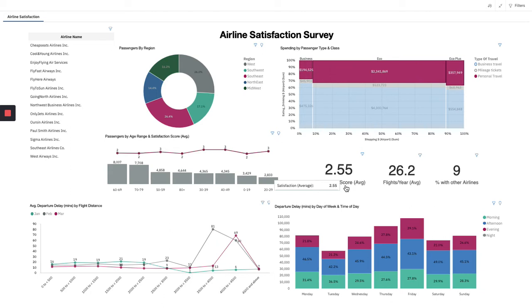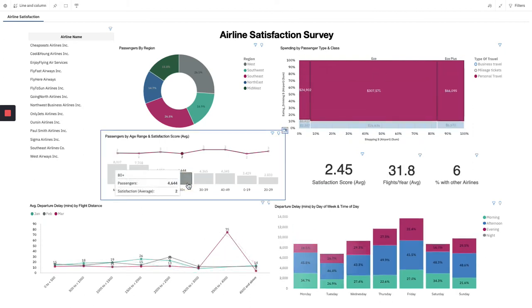But this was actually to be expected, given our previous observation from this bar and line chart that showed the negative correlation between age and satisfaction score, given that the primary passengers for these personal travelers are between the ages of 60 and 69. Given that logic, if we increase the age, we should see this satisfaction score go down. So if we click on the 80 and above, we do see a score go down to 2.45.